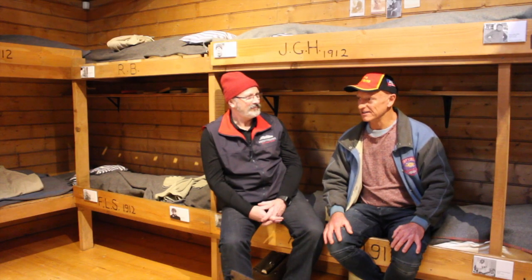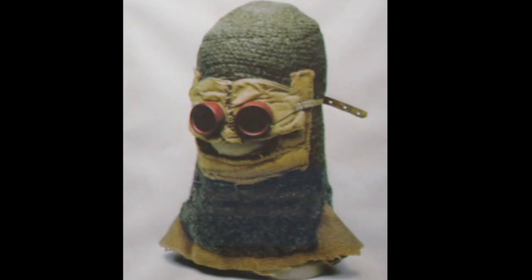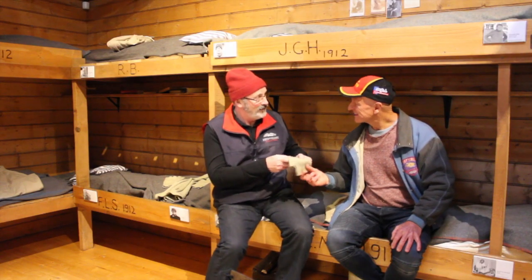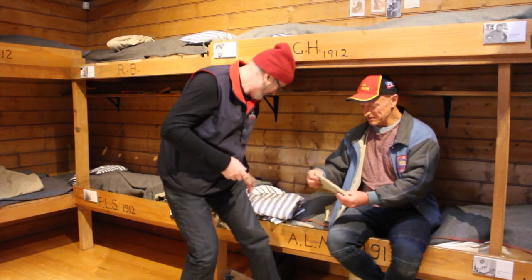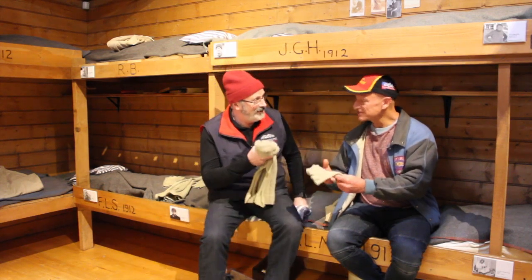So they would have had to wear lots of gear. Now there would have been frostbite and all that sort of stuff happening out there too. Well, when you say lots of gear, this was their insulation. These thin gloves. Wool. That's amazing stuff. That was their insulation. They had wool. So that does the trick.